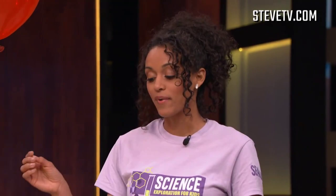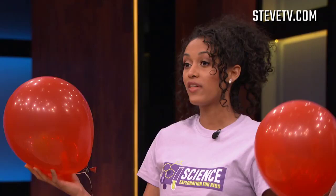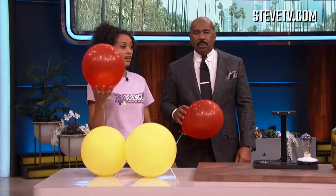So as you can see, we have two different colors of balloons. What we're going to first talk about is how sound waves move through different weights of gases. These are floating in the air. What do you think is inside of them? Helium. Oh, my gosh. Yes, it is. We know that helium is actually 6 times lighter than the air that we breathe. That is why it's able to float in the air.